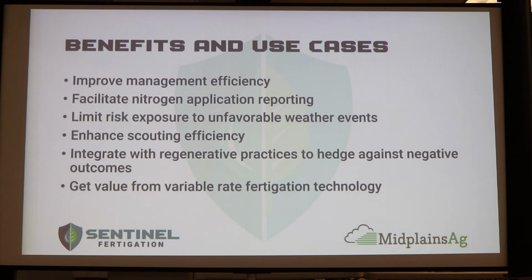It can also help management efficiency from the standpoint of seeing, okay, well, which fields do I really need to go scout and verify that there is a nitrogen deficiency, right? If we can identify that there are a few fields out there that are showing a deficiency or imminent deficiency, let's go check those out. It can also facilitate nitrogen application reporting.